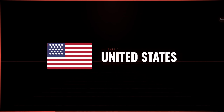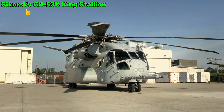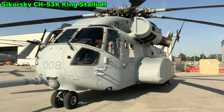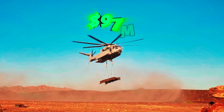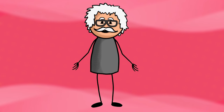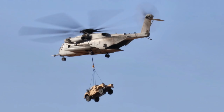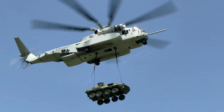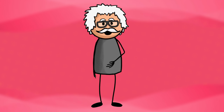Starting with the United States, and honestly, it's hard to begin anywhere else, we have the Sikorsky CH-53K King Stallion. This thing is an absolute beast. Sikorsky built it, and at $97 million a unit, it better be. The King Stallion can haul up to 36,000 pounds hanging off the outside of it, which is just a number that doesn't fully register until you realize that's roughly the weight of 3 full-grown African elephants.